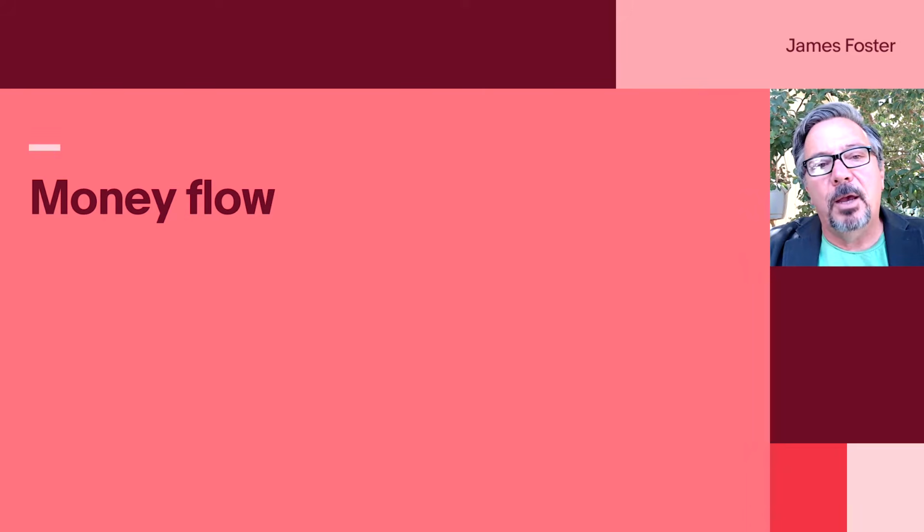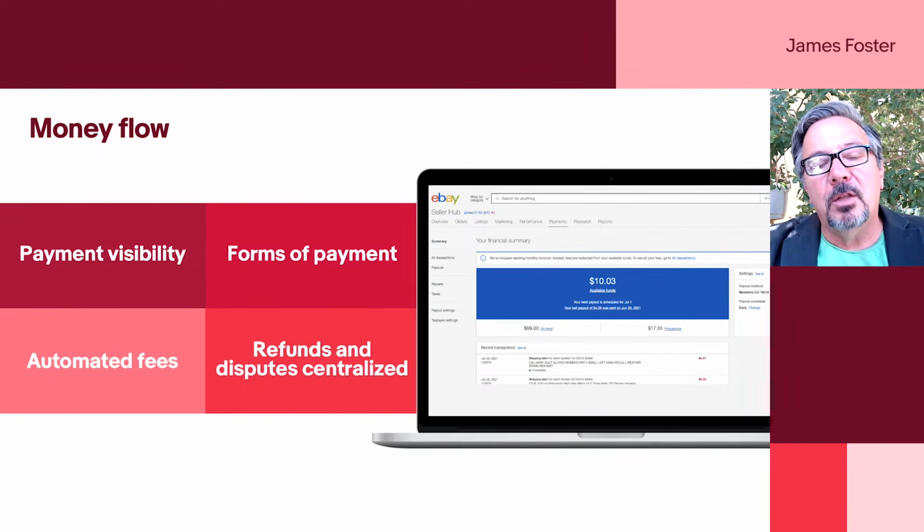So now let's talk a little bit about how the money flows on the platform, how you see the money, how it flows. As you can see on the Seller Hub over here on the right-hand side of the screen, you can see the payments that come from the buyer, the purchases made, and that money then goes into a processing state. On that screenshot, you can see that $17.55 is currently in the processing state for this seller. That money stays in the processing state for 2 business days. At the end of those 2 business days, we make those funds available to be paid out. And in this screenshot, you can see that $10.03 has been made available.